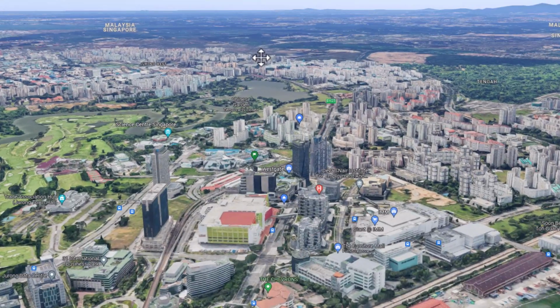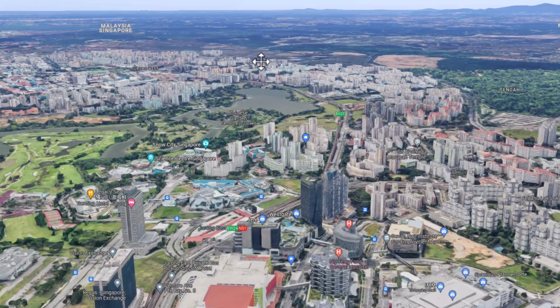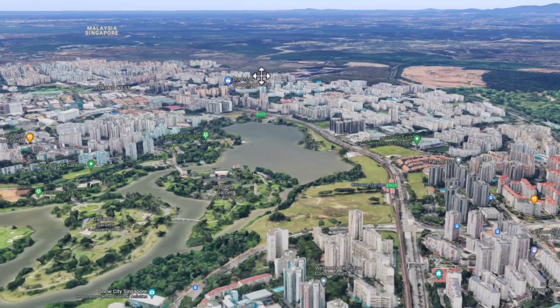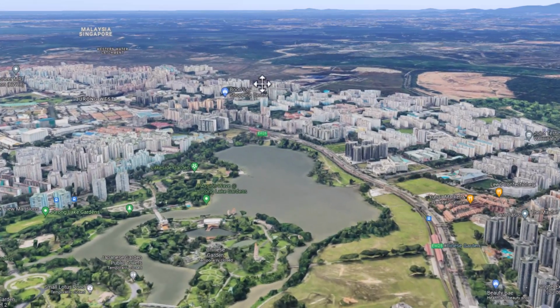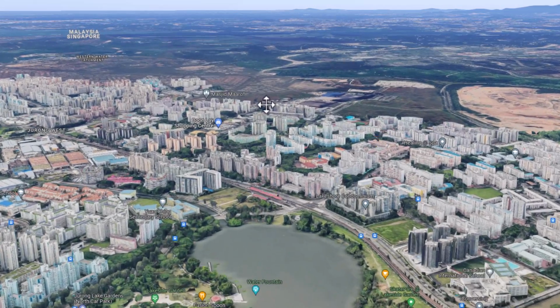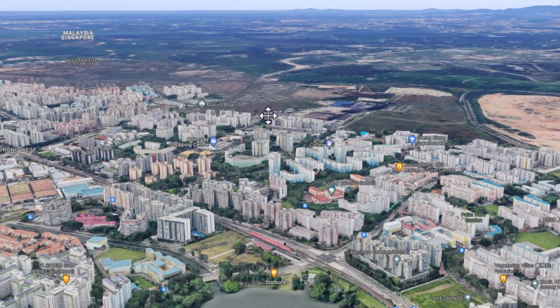Anyway, can the Lake Garden Residence appeal to the HDB upgraders and investors looking to park their money in the Jurong remaking story? This area always has a low inventory of private new homes. I expect the response to be well received, provided Wing Tai price to sell.